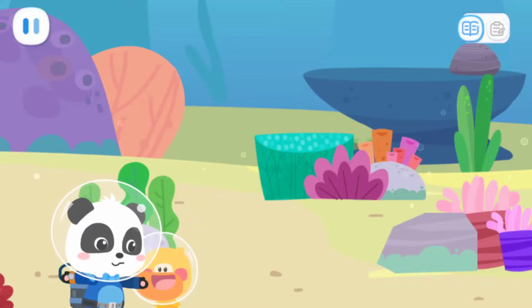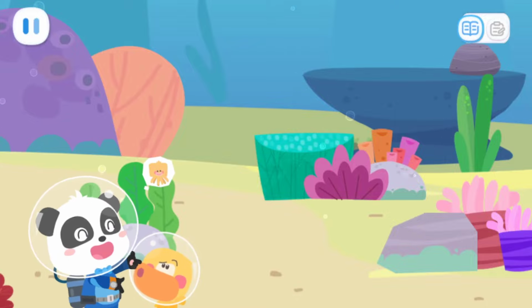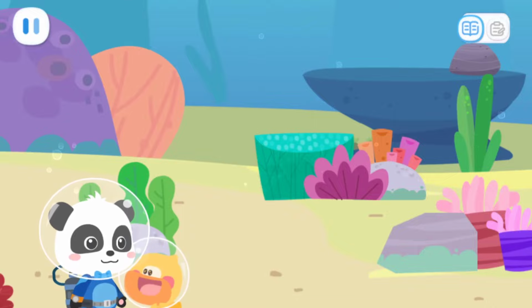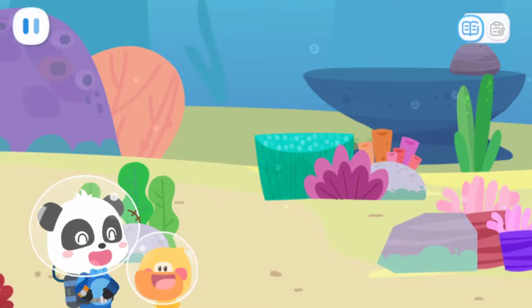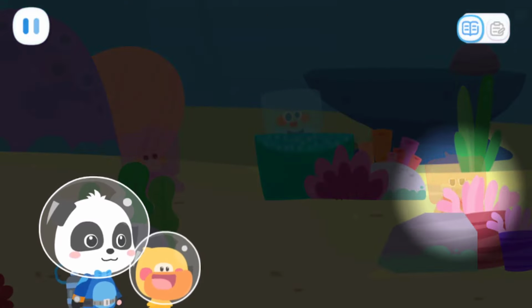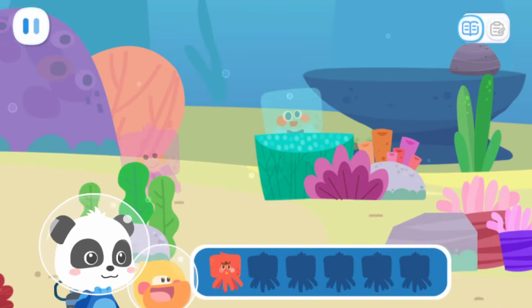Quacky, the octopuses are hiding here. Can you find them? Where are they? I didn't see them. The octopuses often change their color to hide from their enemies. Wow! The octopuses are amazing! They must be good at hide and seek. Look, that's the octopus. Let's find the other octopuses.